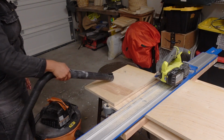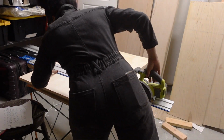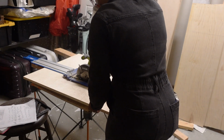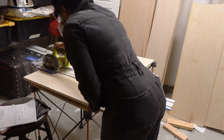So if I had a track saw that hooked up to a vacuum, I wouldn't have to vacuum as I go, but I don't, so that's what I do in my garage. So I'm just making all the exact cuts for the smaller pieces like shelves and the smaller side pieces and all of that.